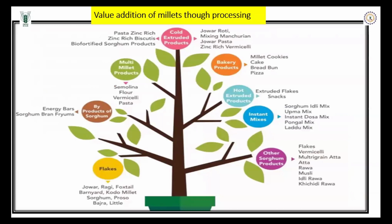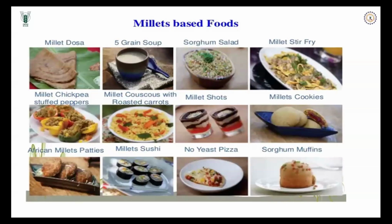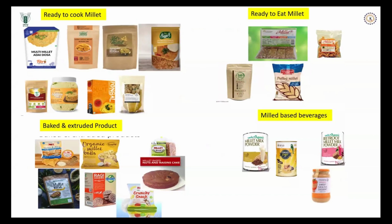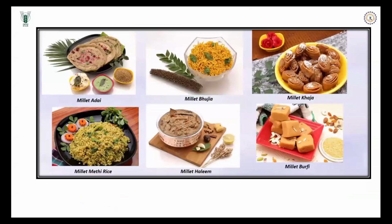A couple of minutes, I'm sure that a lot of speakers would have told about the different value added products. The value added product can be based upon millet rice. I will not go into the details because these are available commercially. Then we have millet based fermented products, ready to cook products, baked and extruded products, and millet-based beverages. I have taken the slides from our institute, IIMR, and from Bangalore and Raichur, and also from the commercial entrepreneurs. So we have a lot of options, a lot of products.